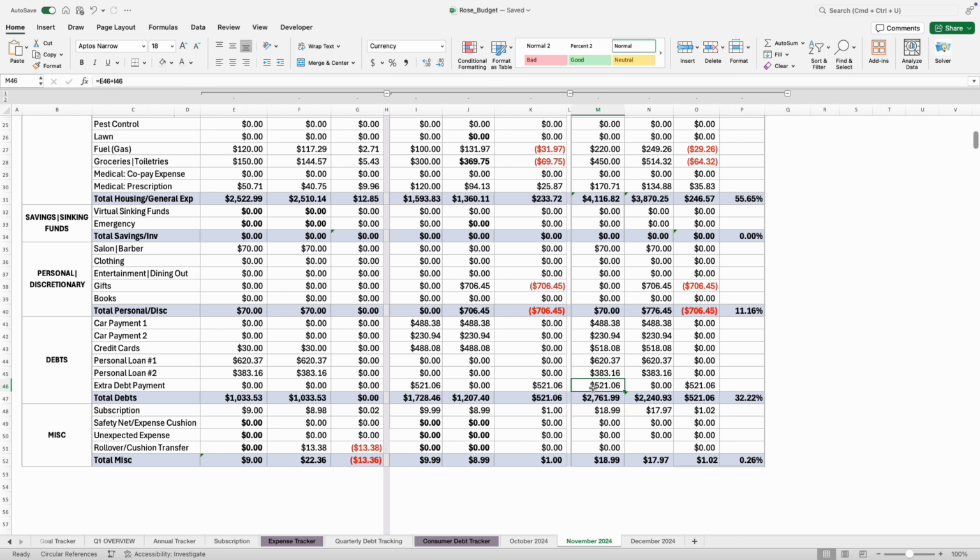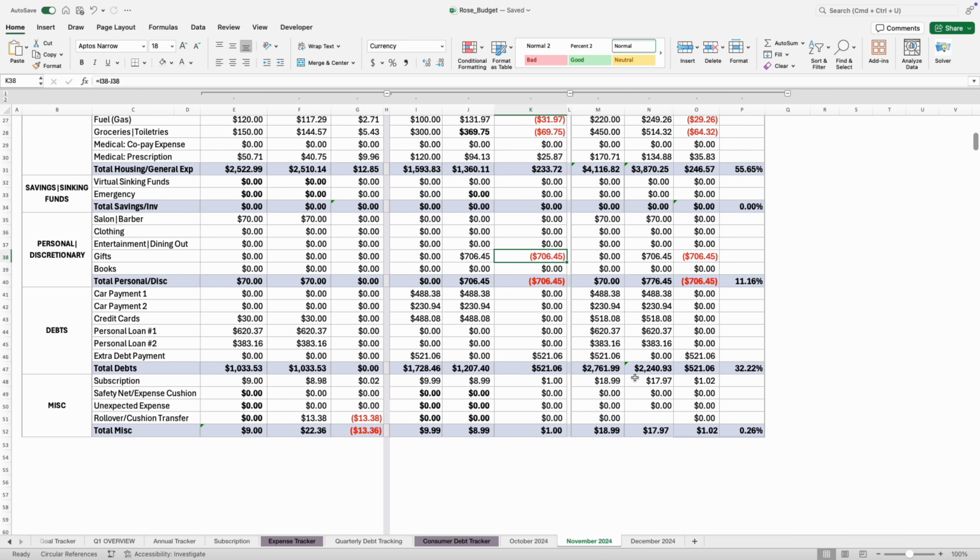That was not paid because this money was used to offset this $700 here. All right. So for debts, we budgeted $2,761.99 and I spent $2,240.93. All right, so let me just back up a bit for the debt category.